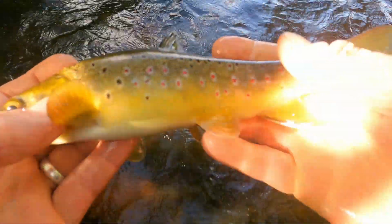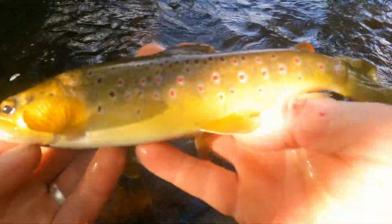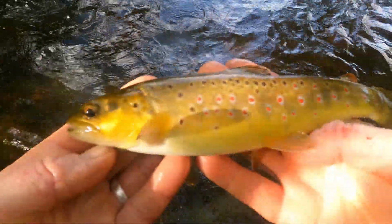I think I'm going to crimp that barb down in a minute. Absolutely stunning. You couldn't get a prettier fish. You really couldn't.